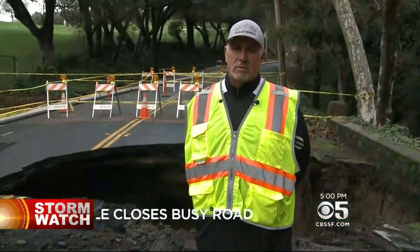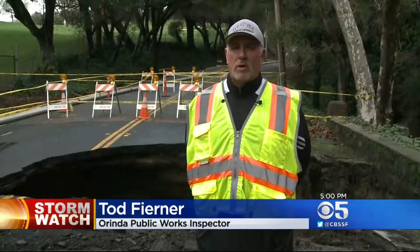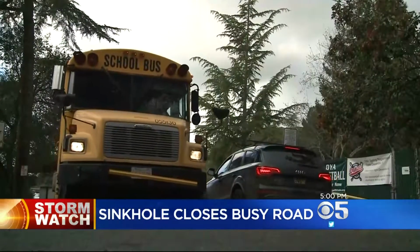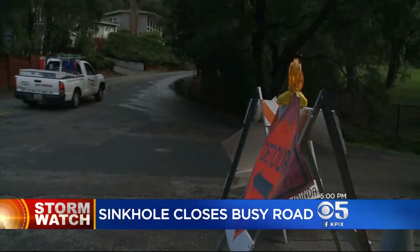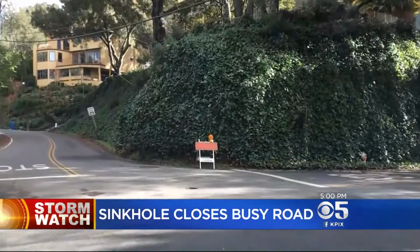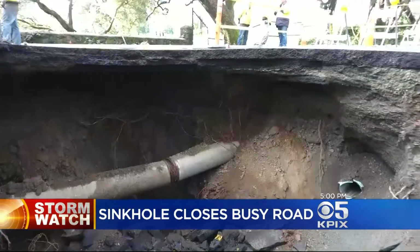This is Minor Road. It's one of our 5 main roads in Orinda. So it's just the traffic impact is the worst part of it. 1 elementary school and 2 neighborhoods use the road to get in and out. Now there are detour signs all over the place. It's a mile from here to the center of town, and so now it's probably closer to 5 or 6 miles. It's a big inconvenience for the school and neighbors.